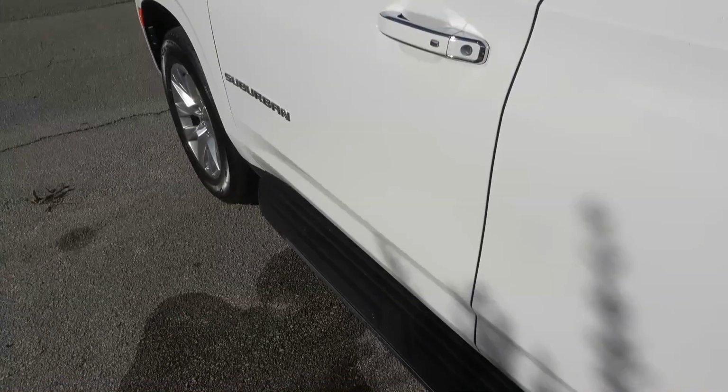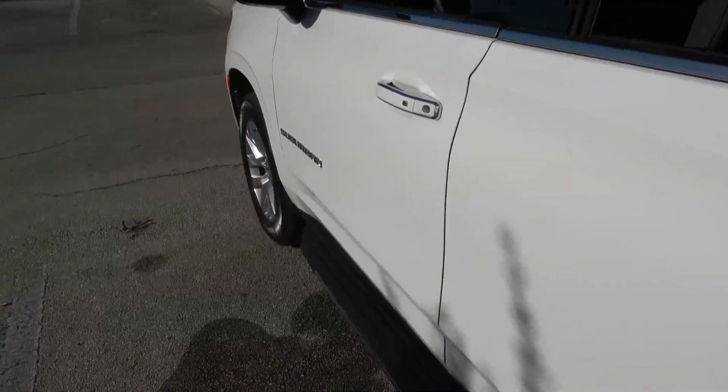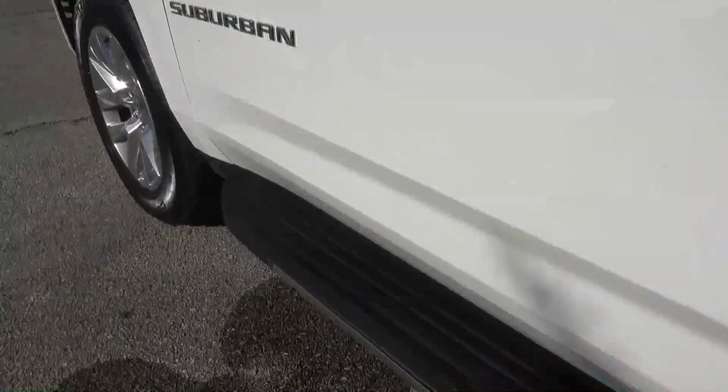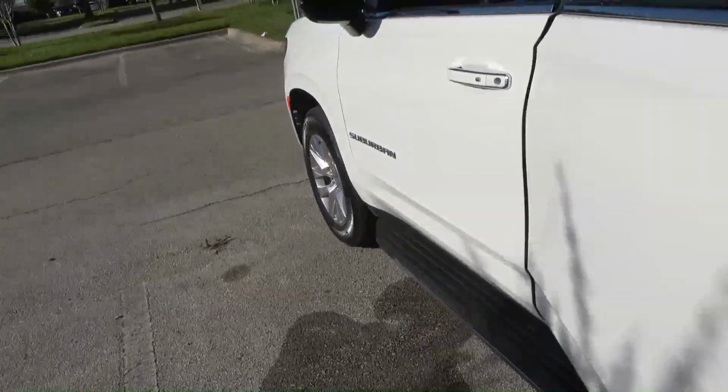And now let's check out the back seat or passenger seats. Last year I reviewed a Yukon, the Denali, and I remember the side steps raised and lowered. So I was sort of expecting the running board down here to raise and lower since this was a Premier. But this is just a standard running board, almost like, I'm not going to say aftermarket, but you can definitely purchase this running board aftermarket.